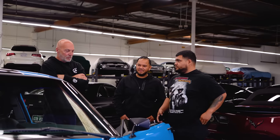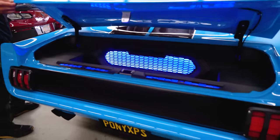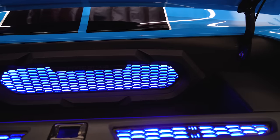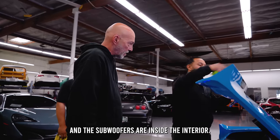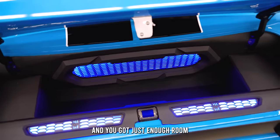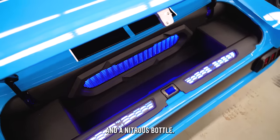Well, hell, if there's nothing more. Did you guys open up the trunk? Oh, we didn't yet, actually. We haven't. This trunk holds two batteries, one on each side, all the audio components up front, and the subwoofers are inside the interior, actually, not in the trunk. And you got just enough room to put like a really small nitrous bottle.